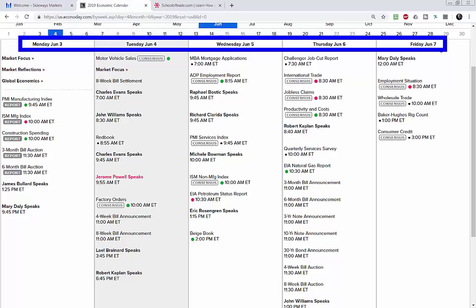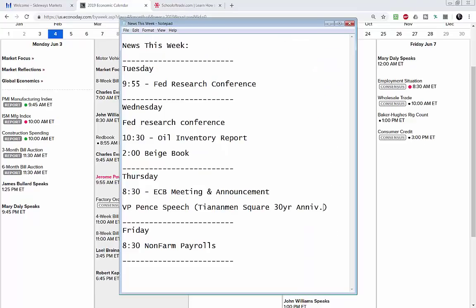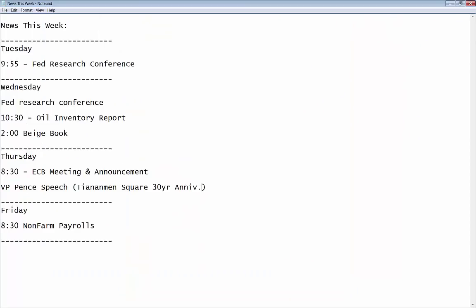Now, with that said, we have a lot on the schedule here today, and it's really not a lot you can see on your average economic news calendar. So what I did was I created a bit of a cheat sheet here for us. And let's go over this relatively quickly here, right? So you know what we are looking for here this week.